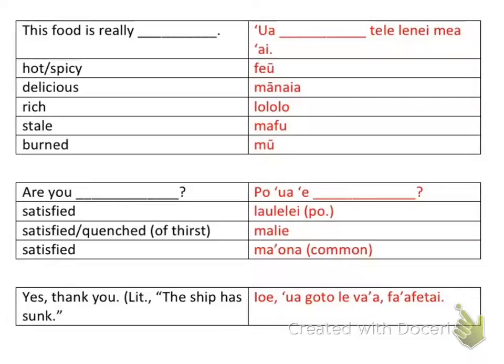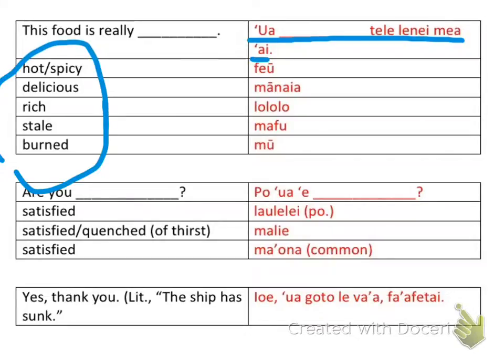This food is really blank, okay, hot and spicy. So ua blank tele lene mea ai, okay? So you would use the adjective. These are all adjectives, okay? You would use the adjective at the beginning of the sentence instead of at the end like you do in English, okay? So then you'd say ua feu.